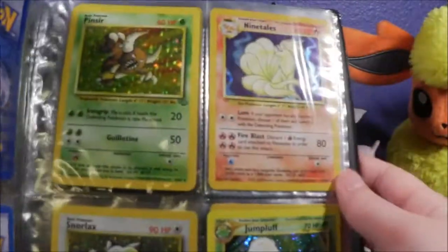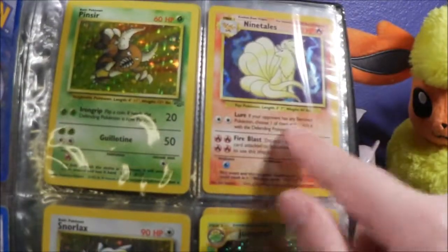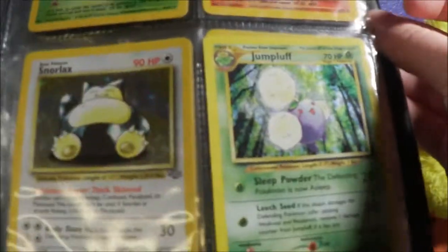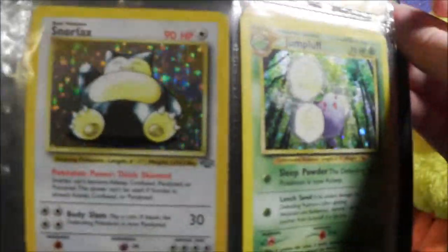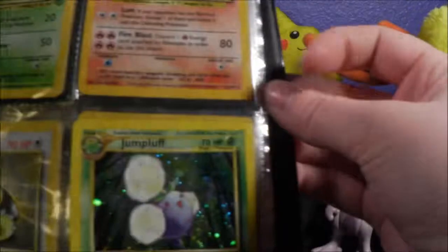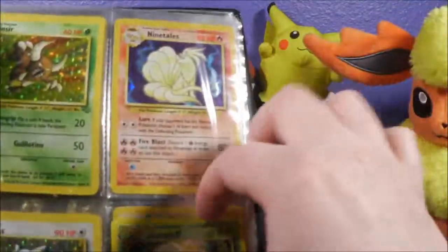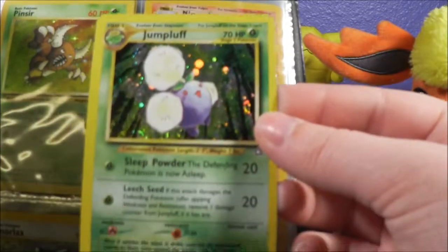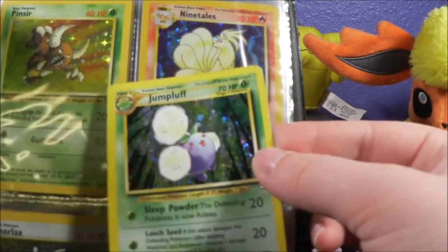I'm going to try to go through these fast, guys. We've got a Ninetales from Base Set, and then Pinsir and a Snorlax, which are both in good shape, from Jungle, and then this Jumpluff card. The Jumpluff card has seen better days, guys. I'm just going to be real. But it's still a very cool card.